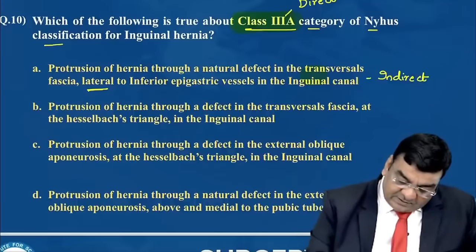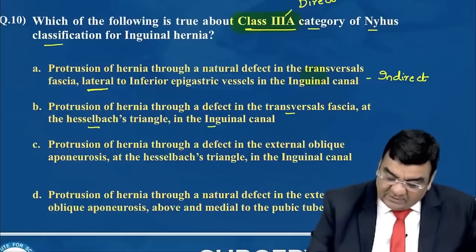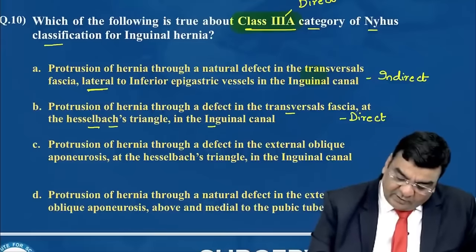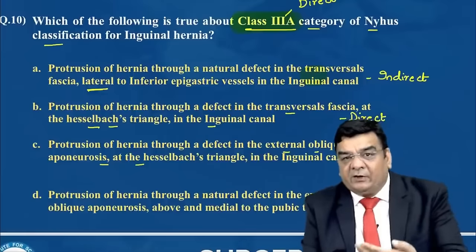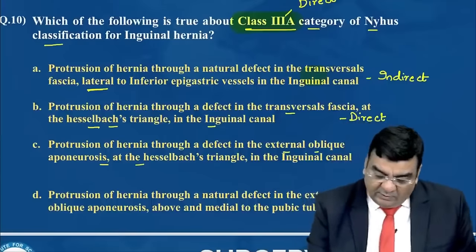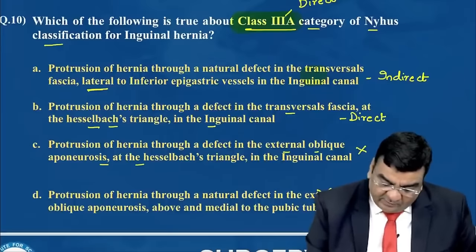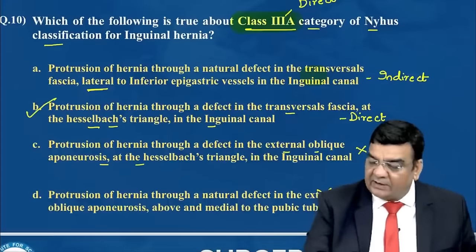Right. Second option is protrusion of hernia through a defect in the transversalis fascia at Hesselbach's triangle in the inguinal canal. Yes. So direct inguinal hernias come out through Hesselbach's triangle. So this is a case of direct inguinal hernia. Now, protrusion of hernia through a defect in the external oblique aponeurosis at Hesselbach's triangle. No, the external oblique aponeurosis forms the anterior wall of the inguinal canal, not the posterior wall, and hernias usually protrude through the posterior wall. Okay. Protrusion of hernia through a natural defect in the external oblique aponeurosis. No, it is not the external oblique aponeurosis from where they are coming out, above and medial to the pubic tubercle. So this is also not the right one. So basically the correct answer for this will be B.